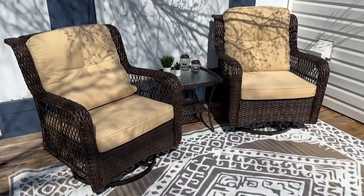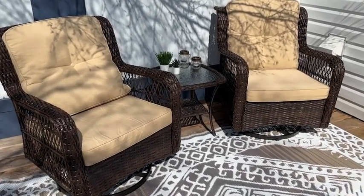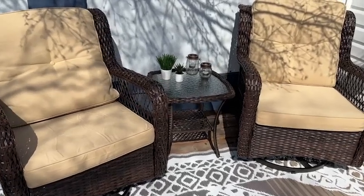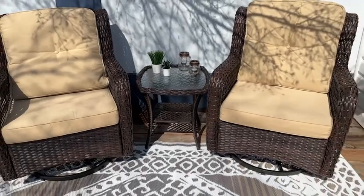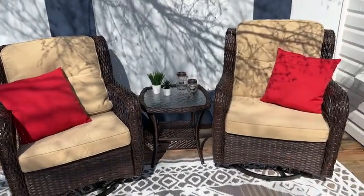I can't tell you how much I love this set. It's a beautiful rattan patio conversation set. It is so well made. The quality is incredible. I love everything about this three-piece set. And the khaki color is perfect because you could add cushions depending on the color of your decor.